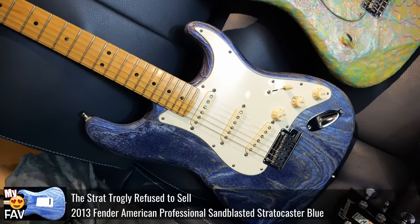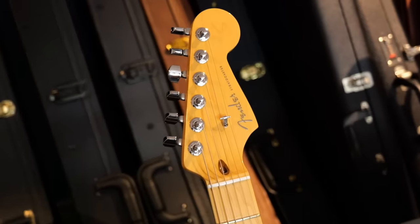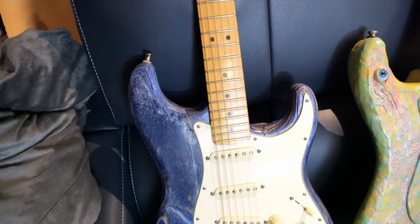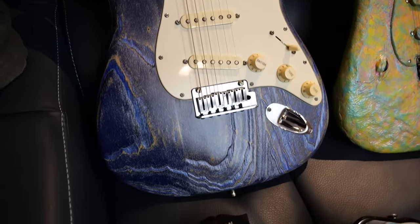Over here, we've got a returning visitor. It is my personal Stratocaster. If I ever want a Stratocaster to play, this is the one I grab. I initially bought it for resale only, but this one just blew me away. I love its blue jean simple vibes, and it sounds pretty good.